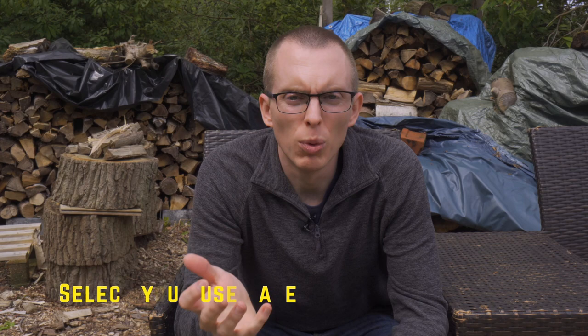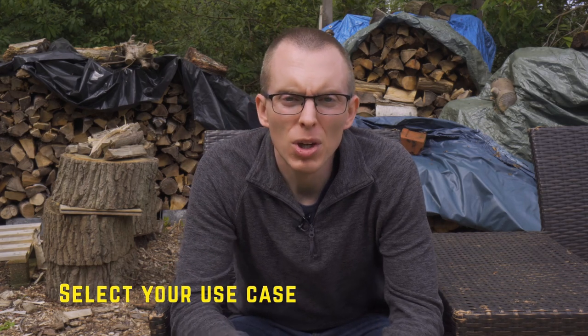Before working out how much battery capacity you need, it's important to understand what you want the storage to do for you. What's your use case? I think there are five main use cases. You might only want to support one, or like me, you might be aiming to support all five.